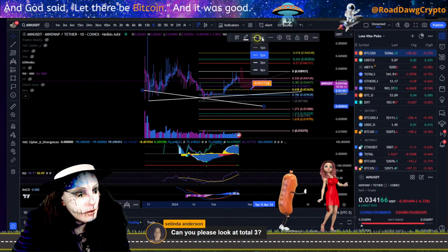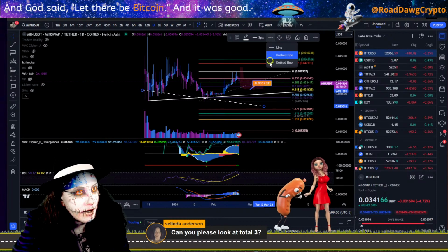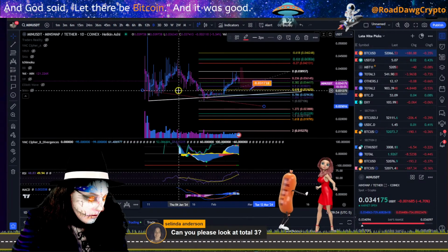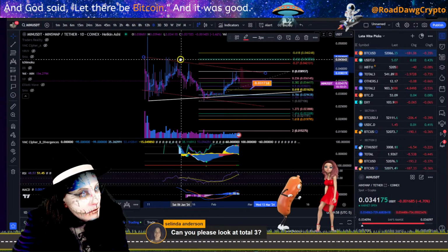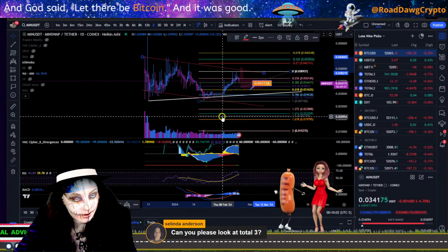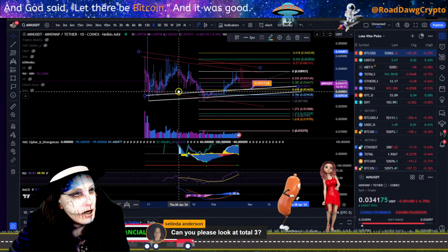I need to make it different so I won't get it confused. Make it a different color. Let's go with red. And we'll just copy that and see if we got some confluence up here. Yeah, I got a little bit of confluence right there. So we're like in a double channel. That's yummy. We're right in the middle of the chain wire.